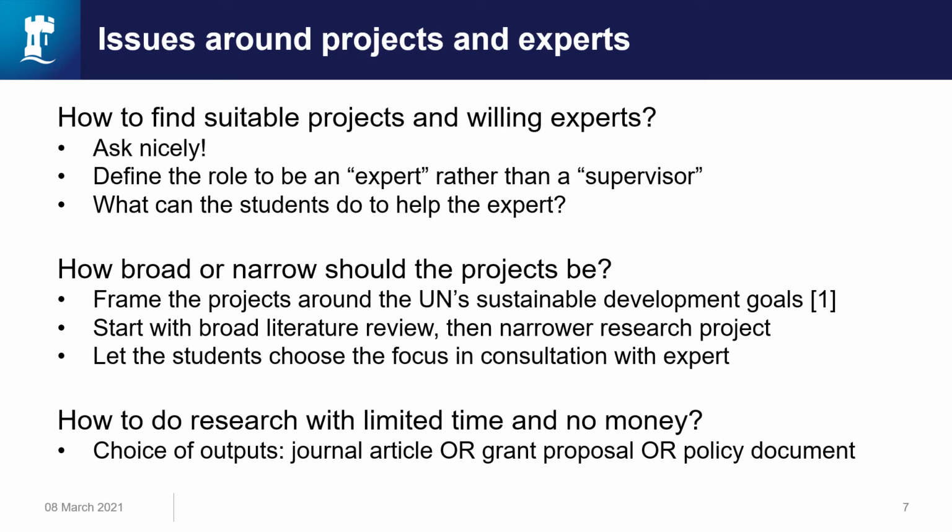And again, another area where we give the students choice is the type of output they give from their research project. So they may do some research and write a journal article about it, or they could plan their research and write a grant proposal, or they could think about the applications of their research and write a policy document. So again, we're giving students choice such that they can give the most appropriate output for the type of project that they're working on.